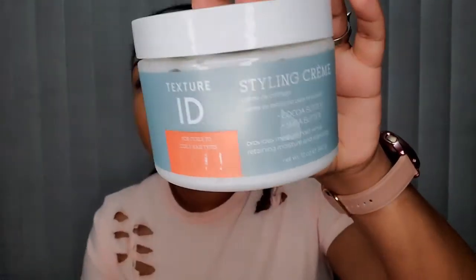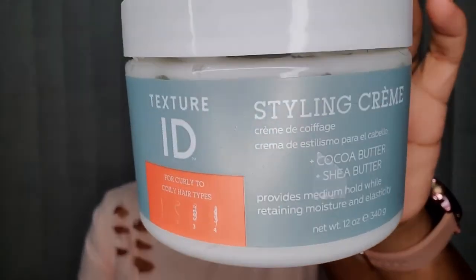And the one product that we're going to be using today, drum roll please, Texture ID Styling Cream. We are starting on clean, fresh, detoxed hair today. I went ahead and detoxed my hair last night, and we're gonna go ahead and jump right into it.